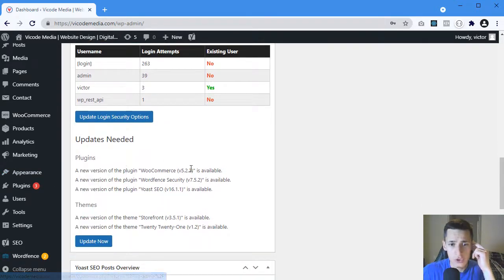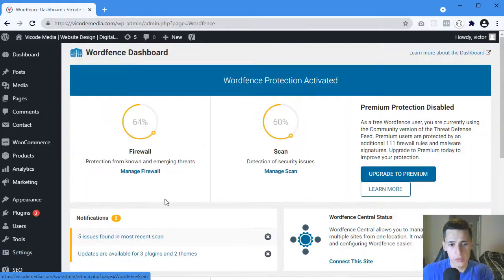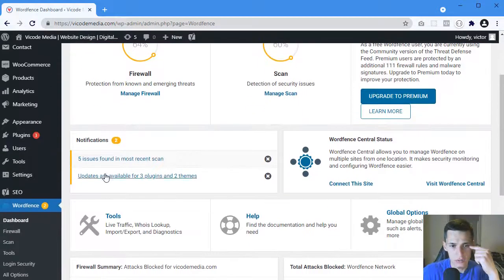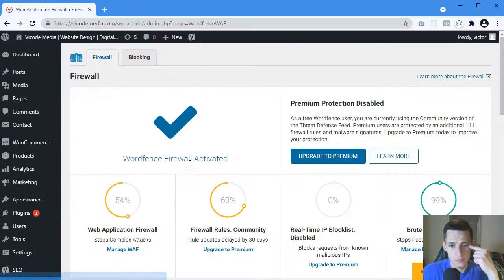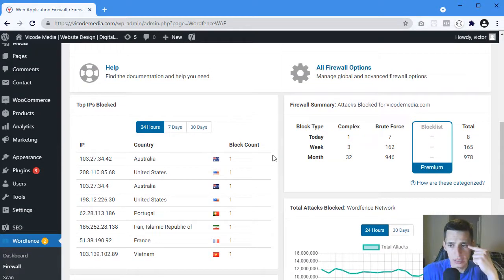Whenever you use a plugin, for example, this Wordfence plugin has a firewall which is scanning all your websites. So for example, if I go to Wordfence on the left side here, I'm going to see the firewall status, which is 64, and 60% of my scan status, just because I have these issues here, which is I have to update my plugins and my themes. But if I go to firewall, I'm going to see all these statistics, and they keep track of everything on my website.